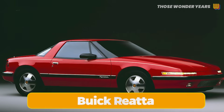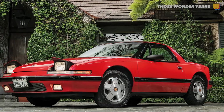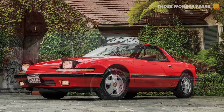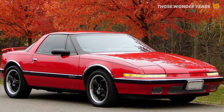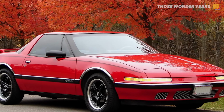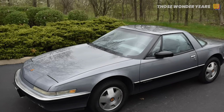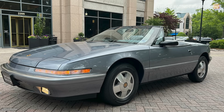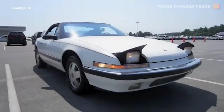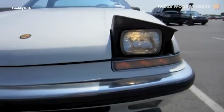Buick Reatta. The Buick Reatta was supposed to be a sleek, hand-built luxury coupe that redefined Buick's image. Instead, it became an overpriced, underpowered embarrassment that no one wanted. Marketed as a high-end, personal luxury car, the Reatta was Buick's attempt to compete with European grand tourers. But there was just one problem. Actually, there were a lot of problems. First, the performance was a joke. For a car that looked sporty, it had all the excitement of a lawnmower.